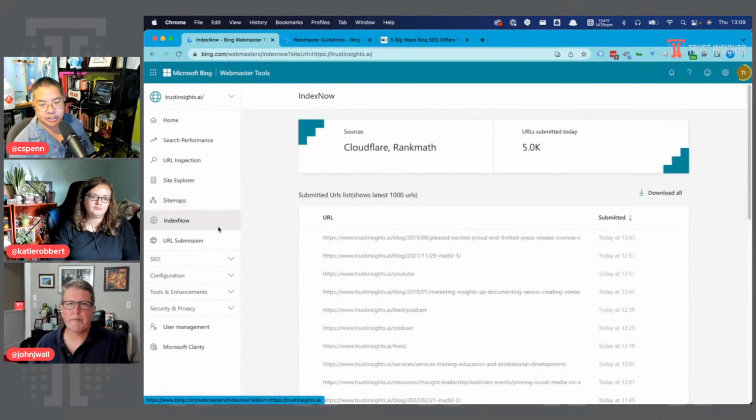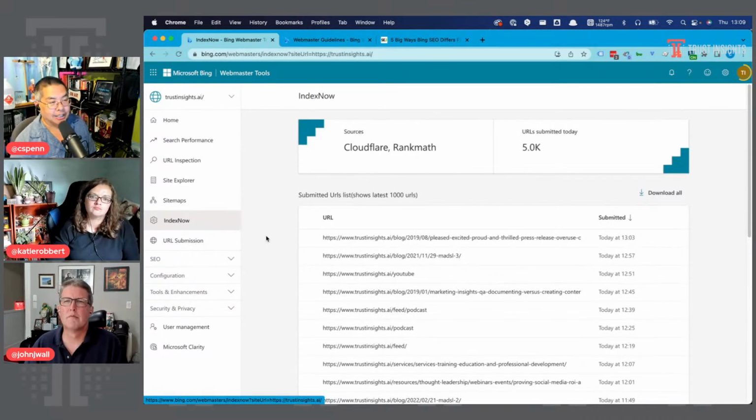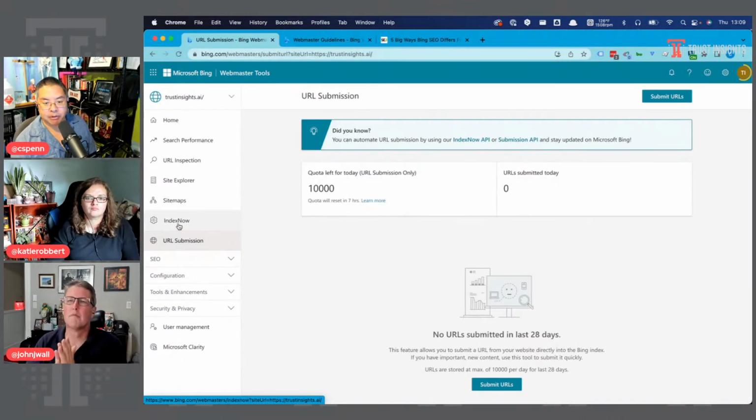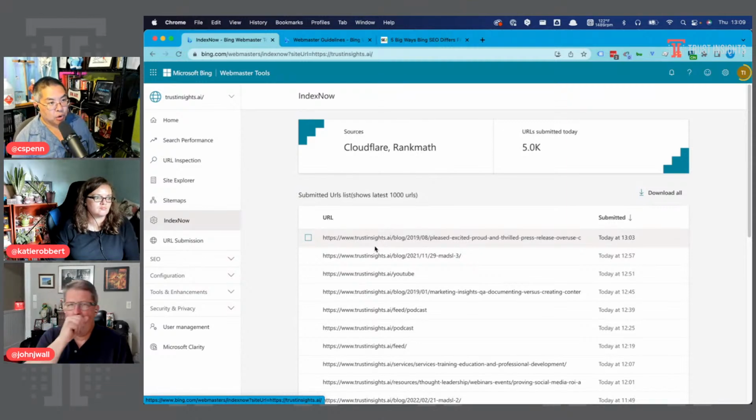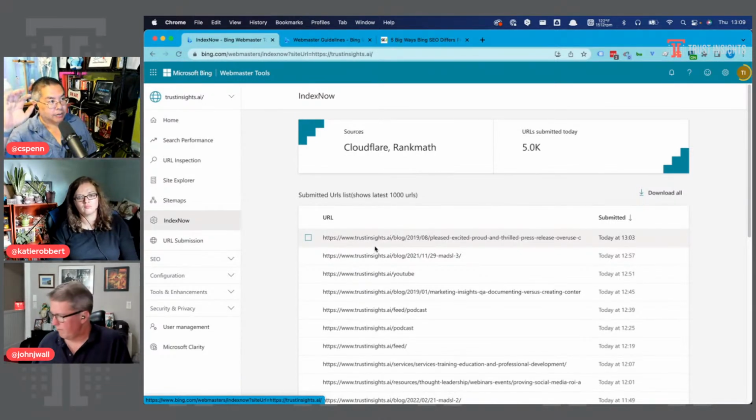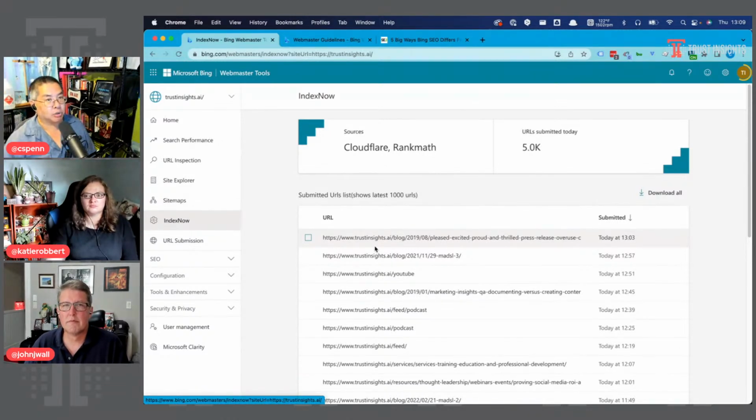Now, two things are different from Google. One is that Bing has an API called IndexNow, where you can submit URLs. You'll see there's a URL submission here. We can manually submit URLs, but if you have coding tools or SEO tools that can talk to it, Bing will take data from your website in a programmatic way and update its index. On the Trust Insights website, we use a WordPress plugin called Rank Math, and we have it configured so that every time you hit the publish button, it proactively notifies Bing, hey, a new page is up, come take a look. That is a very, very useful utility. Also, our caching software, Cloudflare, does the exact same thing. Every time you clear the cache and reload it, it sends a snapshot of the URLs it knows about to Bing and says, hey, a bunch of new pages, come on over and take a look.